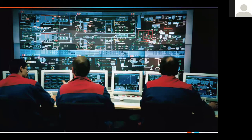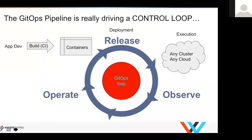And here's a picture from the early 80s, some people operating a large factory. As you can see, it's starting to look a bit like people are operating Twitter or Facebook, I guess, apart from the uniforms. So my claim is that we're still doing control loops. We have this pipeline that pushes a force of change through the system, but what we're driving is releases, and those releases must be observed and operated in order to complete the loop. That is what we are doing every day in GitOps. Release, observe, operate again and again and again.